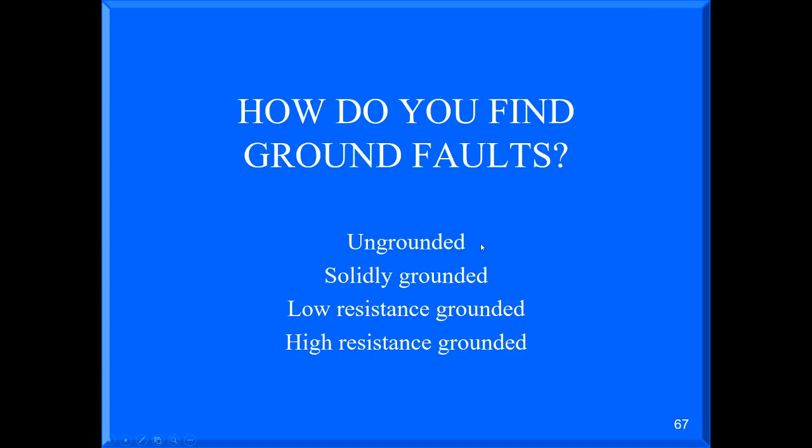Okay. So how do we find faults on ungrounded systems? What do we say you had to do? You start flipping off all the circuit breakers. Solidly grounded systems, how did we find them? Well, we just look for the smoke. Low resistance, you know, hopefully the device closest to it, the zero sequence CT caught it, we find it. But high resistance is a little tougher.